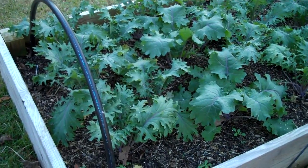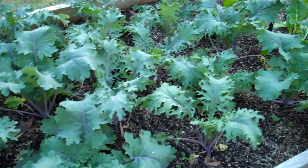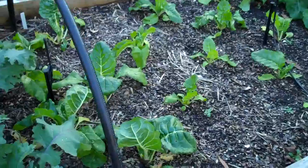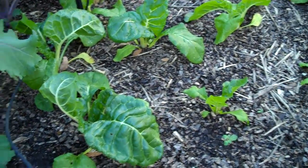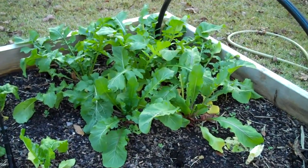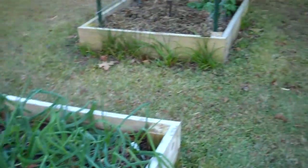This is red Russian kale, which is one of the toughest varieties that I've planted. Make it through the whole winter. So some more Ford Hook Giant Swiss chard, which does well, and some more arugula. It's all kinds of good green stuff.